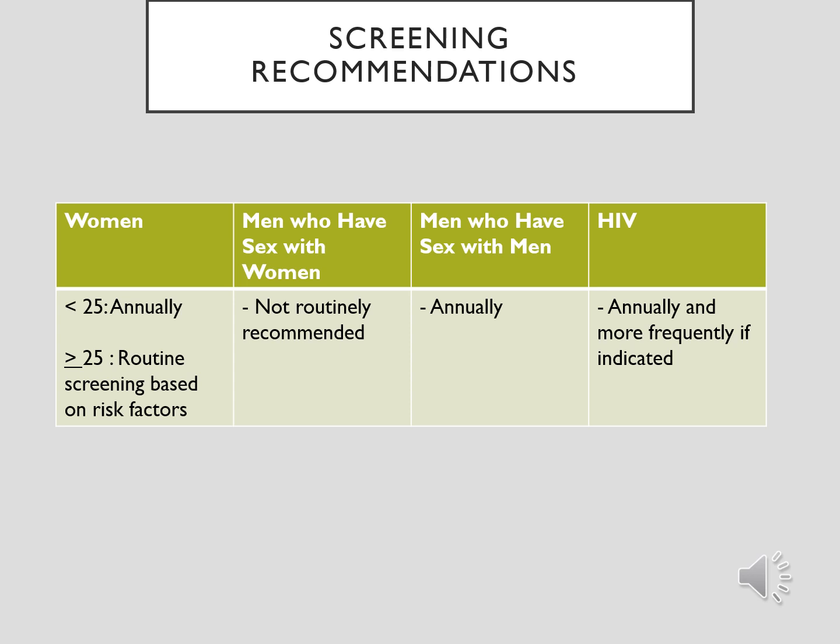Men who have sex with women are not routinely recommended to obtain chlamydia screening. Men who have sex with men are recommended to have annual screening for chlamydia. It is also recommended in the HIV population to have annual and more frequent screening if indicated.